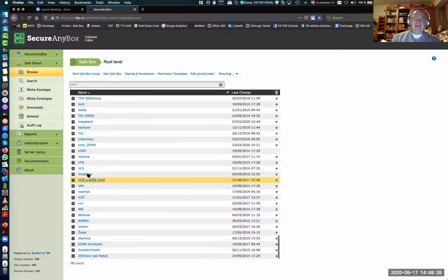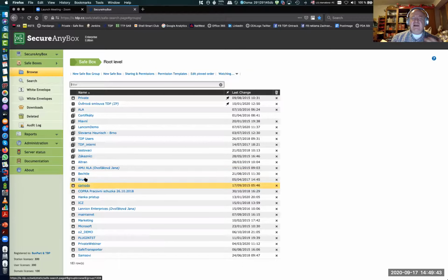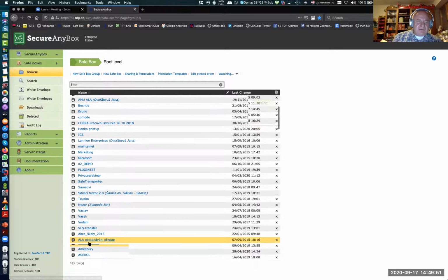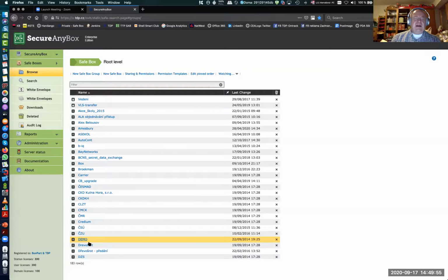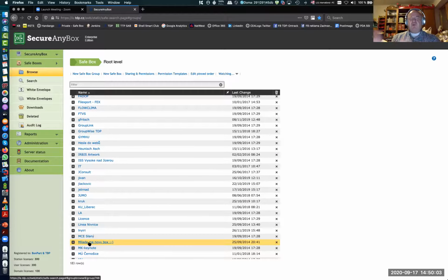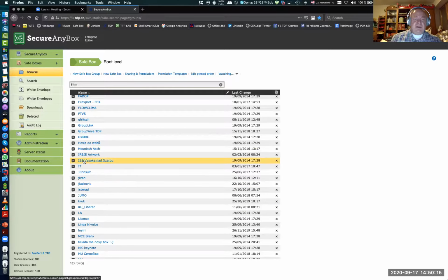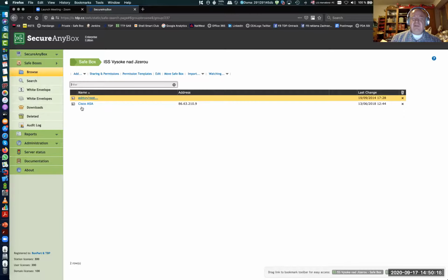You see that we have safe boxes, and in our case we have 183 safe boxes. Some of these lines are safe box groups, so the total number of safe boxes is even higher. That's because you can set access rights at the safe box level. Most of these safe boxes are named after our customers. When we serve a customer, because one part of our company is still doing the same job as NetCB does. So this is, for example, a school, and we keep the information we need here to access them remotely.